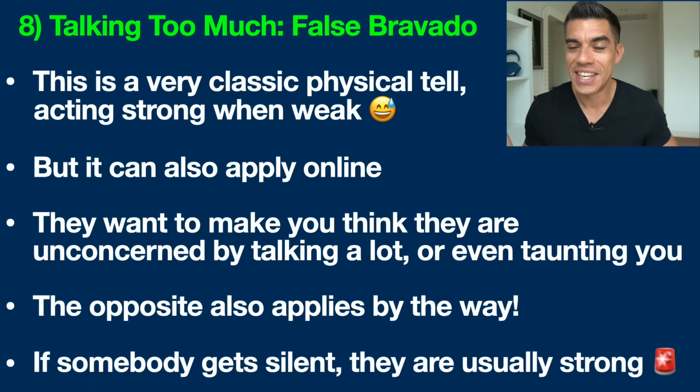And by the way, yes, the reverse does apply as well. If they get all silent and their hands shaking when they put those chips in the middle, guys, it's often the nuts. Get out of there. That's when they got the pocket aces. When all of a sudden out of the blue, they zip it and they're all serious.